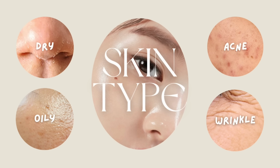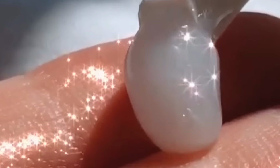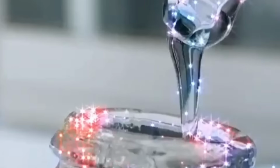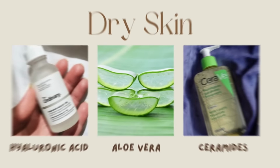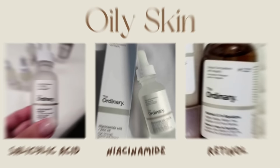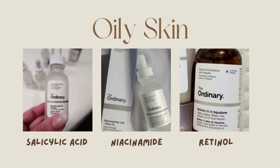Or is it? Your skincare routine beyond this will vary depending on your skin type. For dry skin, using a hydrating moisturizer, toner, and serum can be a great way to add moisture and nourishment to your dry skin and make it look more glossy and juicy. Ingredients to look for while choosing a serum for dry skin include hyaluronic acid, aloe vera, glycerin, ceramides, vitamin E, and rose water. For oily skin, you should look for ingredients like salicylic acid, hyaluronic acid, retinol, which can help regulate oil production, prevent breakouts, and improve the overall health of your skin.